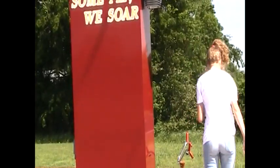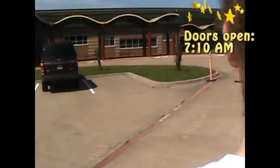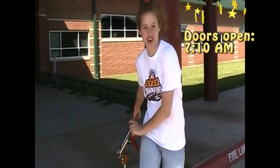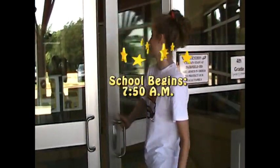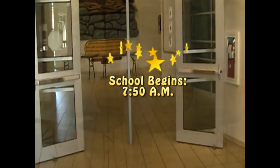Welcome to Fairfield Intermediate School. If you're a car rider, you'll get off here in the morning. Come on. Here, let me get this for you. When you get here in the morning, you'll either have to go to the cafeteria, because it may be early, or you'll have to go to one of your classes. The third grade hall and fourth grade hall this way, and the fifth grade hall is this way. Let's go.